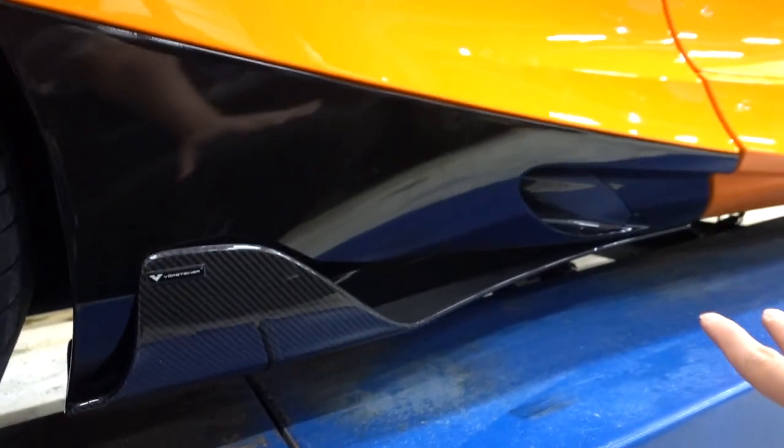All right, so we got this bottom piece done already. As you can tell, we already put the Vorsteiner piece back on. So it looks nice and OEM, you know what I'm saying?